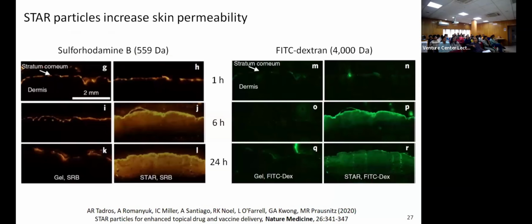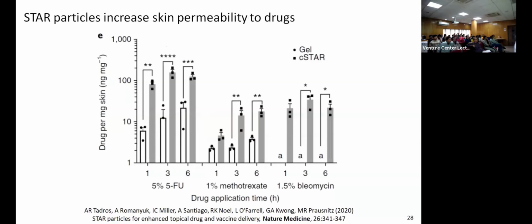All right, so we're able to get some fluorescent compounds in, and even relatively large ones as far as skin permeability is concerned. We then look at some real drugs that might be of interest. So we're showing the amount of drug delivered into the skin. Notice a log scale on the y-axis, and we've got 3 different drugs, and we assessed it at 3 different time points. The first one is 5-fluorouracil. This is a drug that is given topically on the skin to treat some skin cancer. And we were able to show that if we rub the star particles on the skin, in the gray, as compared to the white where we didn't rub the star particles on, we're getting order of magnitude increases in the amount of this drug that goes in the skin.